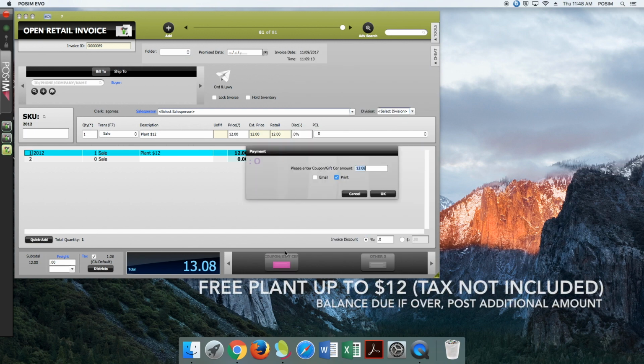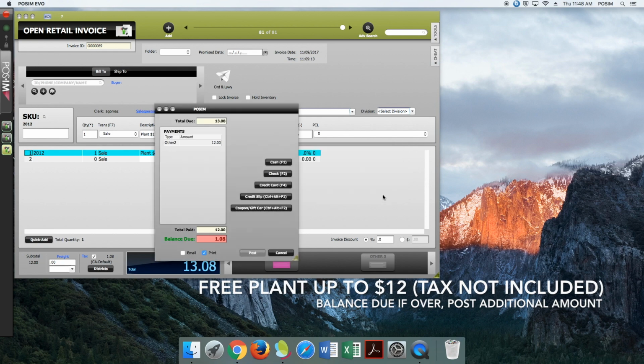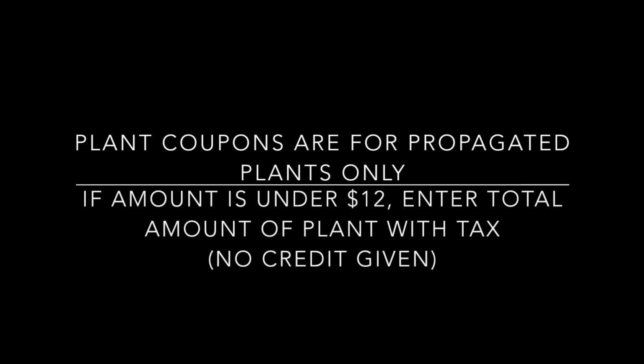So this is a $12 plant. There is tax, so $1.08 in tax. So you're just going to go ahead and enter 12. So there's $1.08 post. So they can either add cash or some kind of other payment type to that. So if it's under 12, just go ahead and enter the amount of the total of the plant with tax, no credit given.